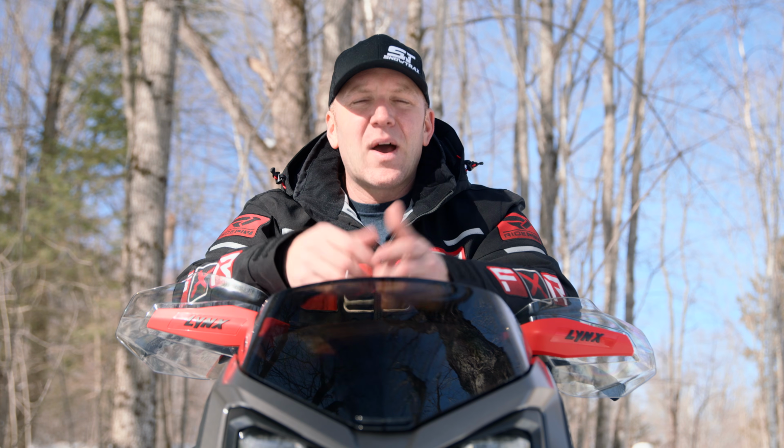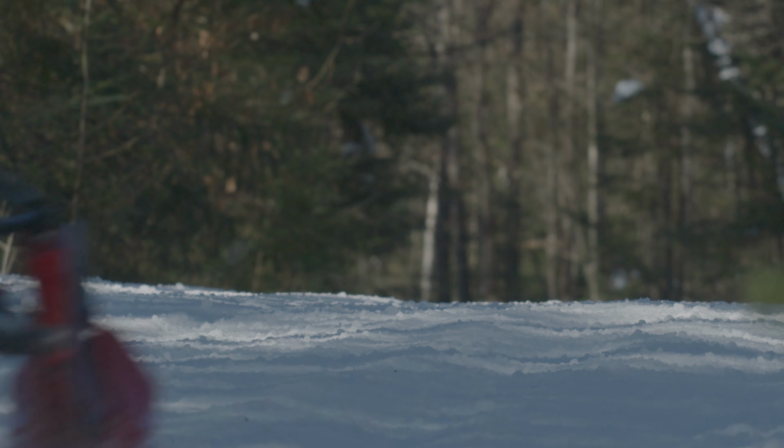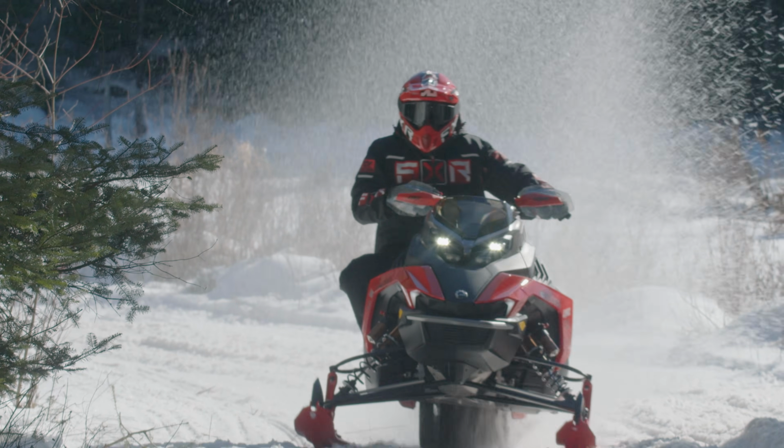Now, I get asked all the time, AJ, what sled do you own? And I don't actually have a snowmobile for myself at home. But if I did, it would be a LYNX RAVE RE 3500. So you might think, is this sled perfect? And no, it's not. I have some complaints about it, but they're pretty minor.